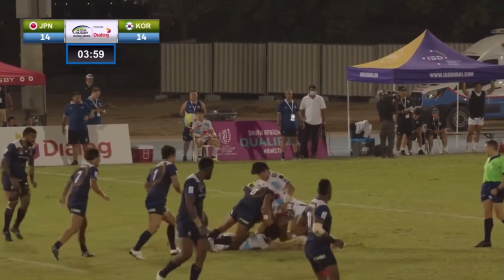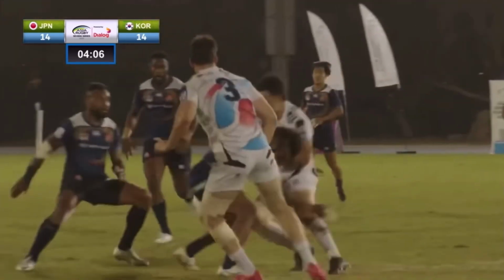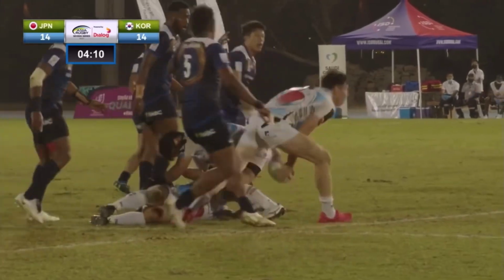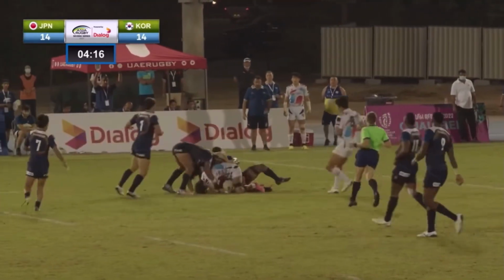Good supporting players there from South Korea, but they need a halfback. Halfback did, but they're just so low around the ruck. Fiji. Oh, great tackle from Kameli for Japan. Let's see if Japan could keep this defense going.